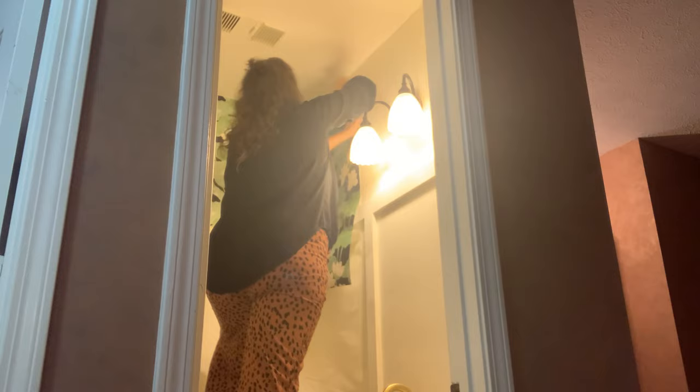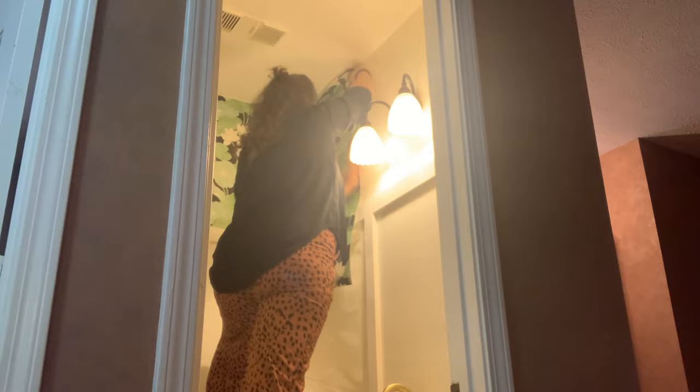I didn't mention, but this is actually a peel and stick wallpaper. It is not actual wallpaper. I did not want to put that up because my style changes like the wind. It comes and goes. Some days I'm feeling crazy with lots of colors, and next thing I know, I just want brown everywhere. You just never know. So I didn't want to do anything that was going to take a ton of work to remove.